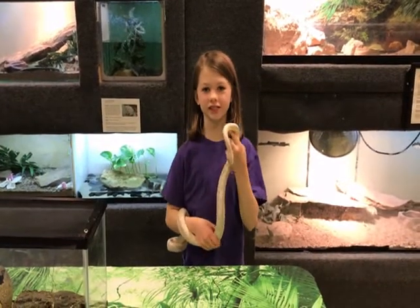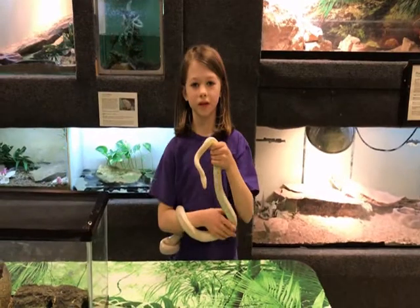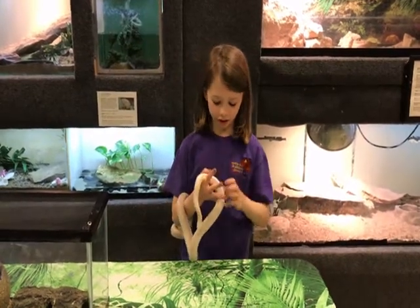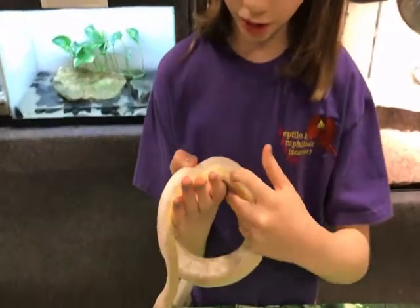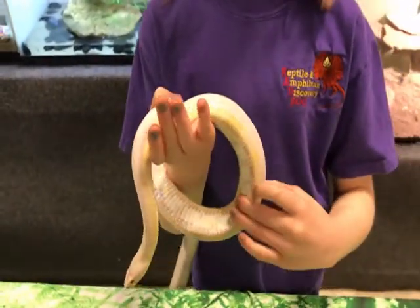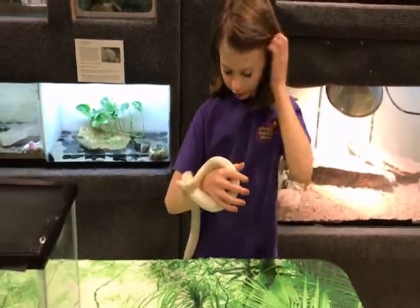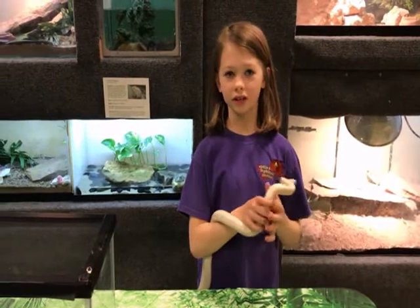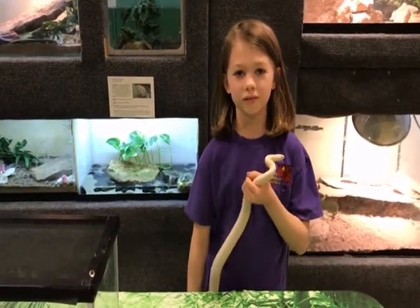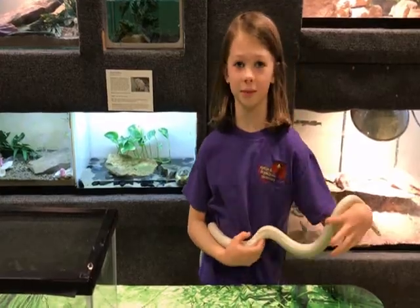So this is Snowflake, our blizzard corn snake. Blizzard means that they're almost albino, but they still have some of their coloring, like she has some yellow on her sides. And right now she's wrapping around me because in the wild, they really like to climb trees. So that's why she kind of thinks I'm a tree.